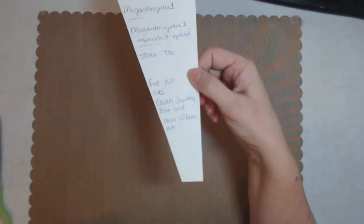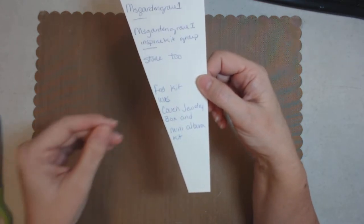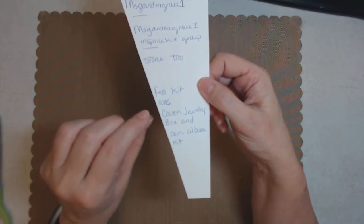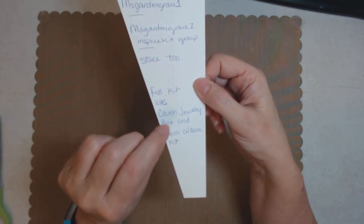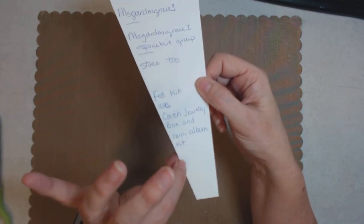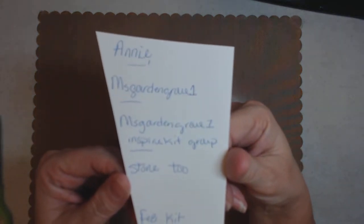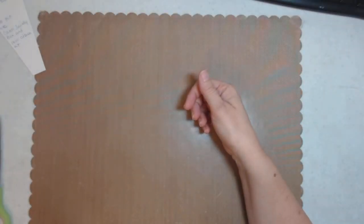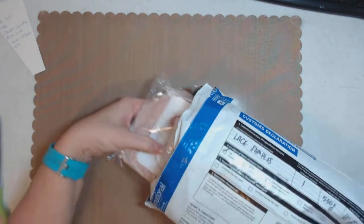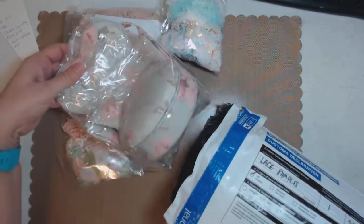I was heading out today and I said, wait, let me videotape this. So this is the February kit. Let me slow down. It's a couch jewelry box that she hand makes all this stuff with, the mini album, and it's the kit. So there's all her information, and let's look and see. I did open the bag, but I have not gone through it all.